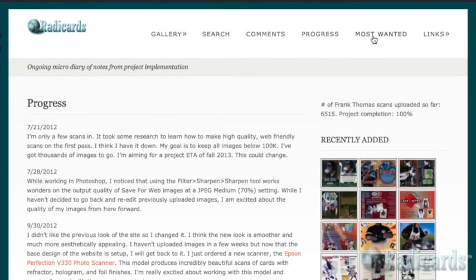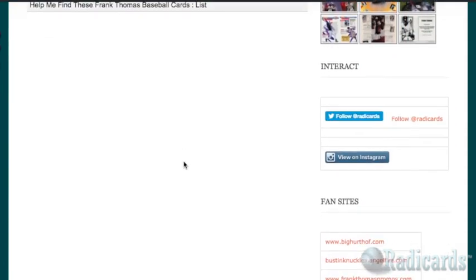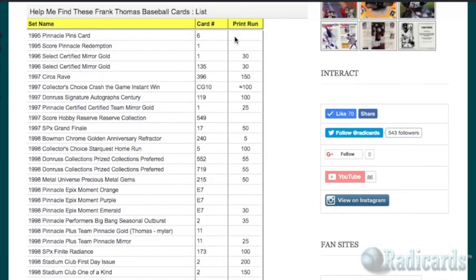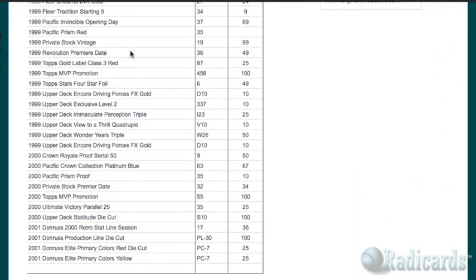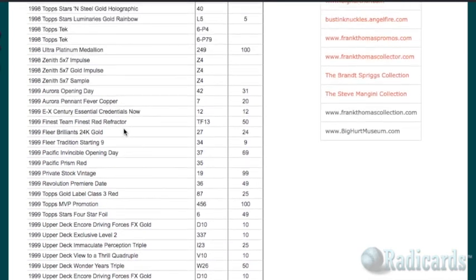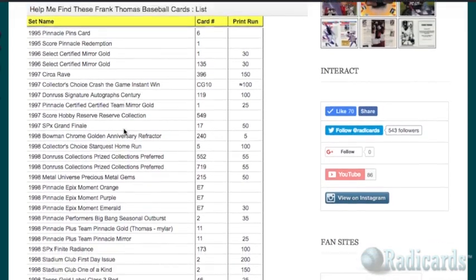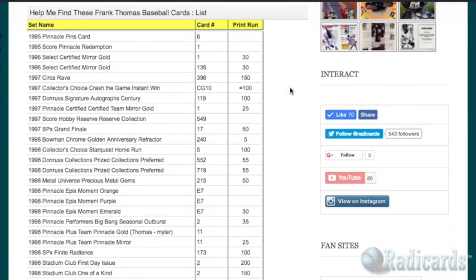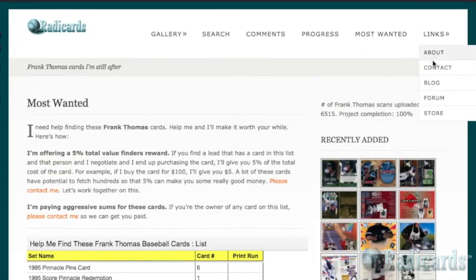And also up here, you'll notice I have a most wanted page. Click on that. Great, so these are cards I'm still after, and they're all listed. Set name, card number, print run, very straightforward stuff. There's not a lot on this list. Obviously there are more cards I'm looking for than what's on this list, but these are the ones that made the top list. This is what I'm aggressively looking for specifically. So have a look at that and reach out to me by going to links, contact. That'll take you to the contact page and just send me a message if you'd like.